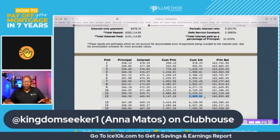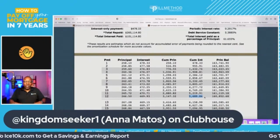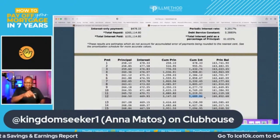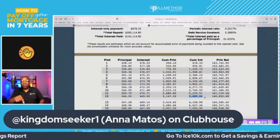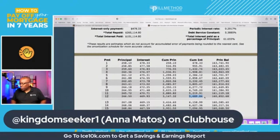So we plug everything into the program, and then the program helps us determine, using a math algorithm, where you need to place your money to get the biggest bang for your buck. I hope that answers both questions.